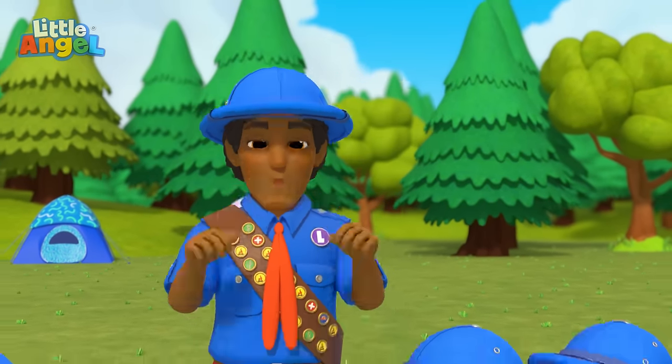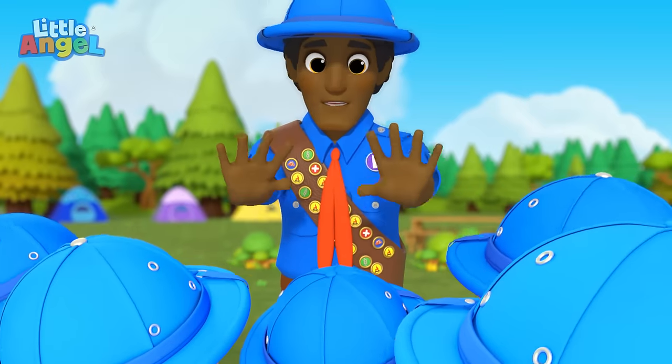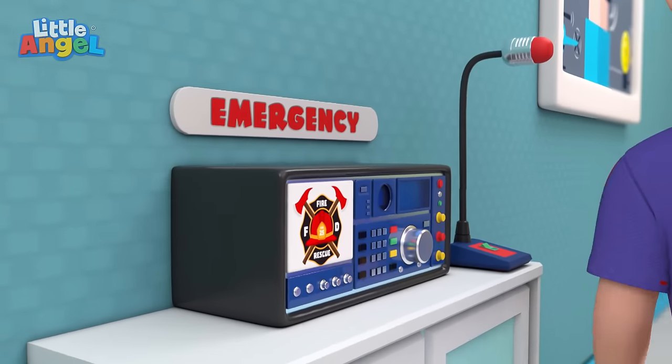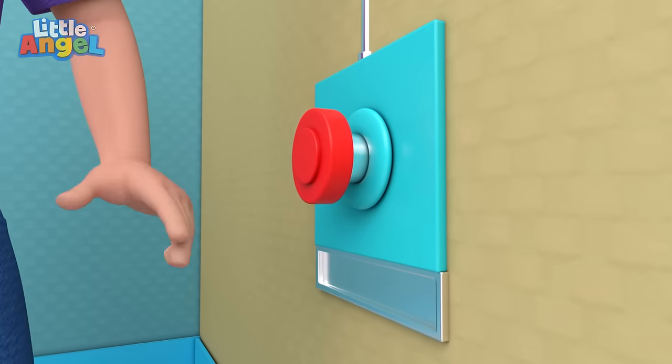A ball hit the firewood, and now a fire is spreading. Don't worry, kids. I will call the firefighters. Attention, firefighters! We have a fire! There's a fire in the forest! We need your help! We'll be right there.